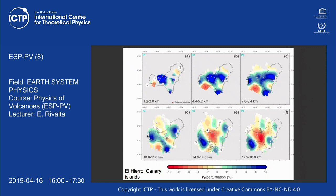How wide is a caldera? What is the largest caldera? What's the diameter of that? It's Yellowstone, and it is 90 by 70 kilometers. It's very big, Yellowstone, and it is the largest.